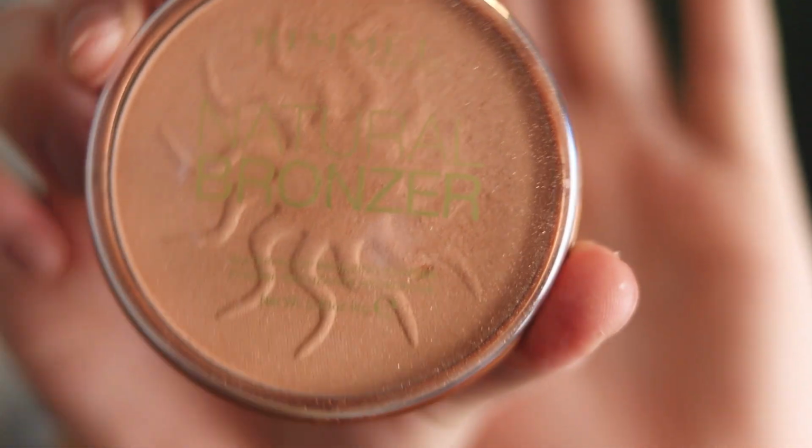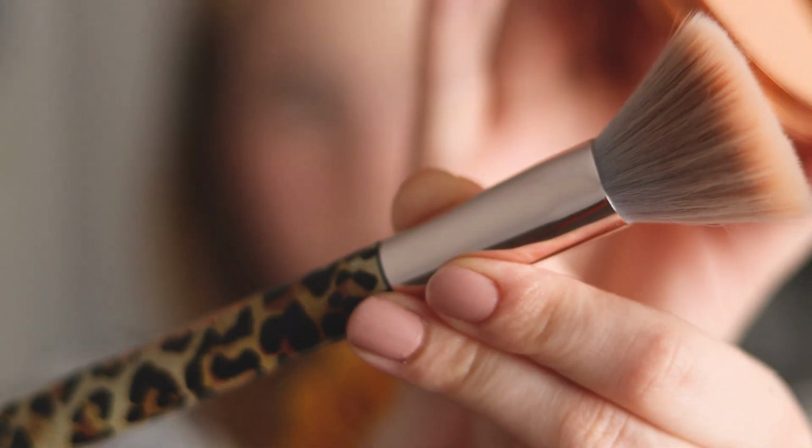And then I go in with a bit of a bronzer. This is the one I use. It is just a drugstore brand, Rimmel London natural bronzer. Yeah, nothing really fancy. And I just use a really cheap brush. I literally got this from Ross, so super cheap. Nothing fancy, but I don't go crazy with this kind of stuff, so I just get a cheap brush.